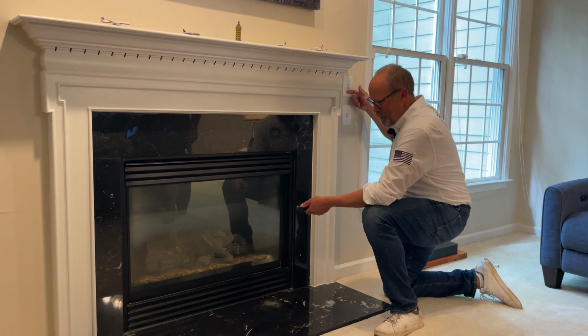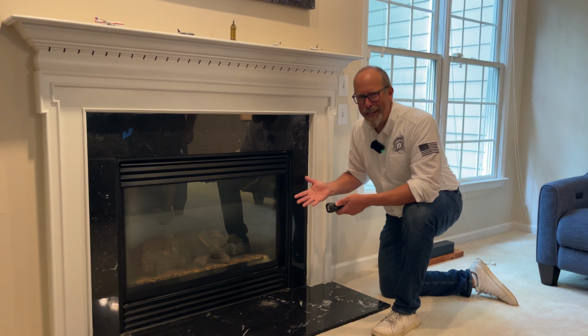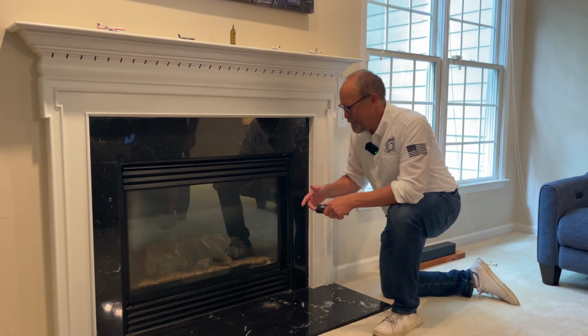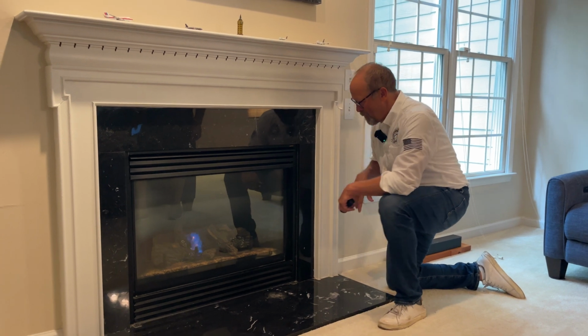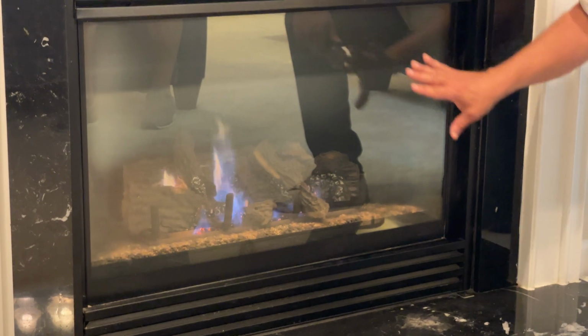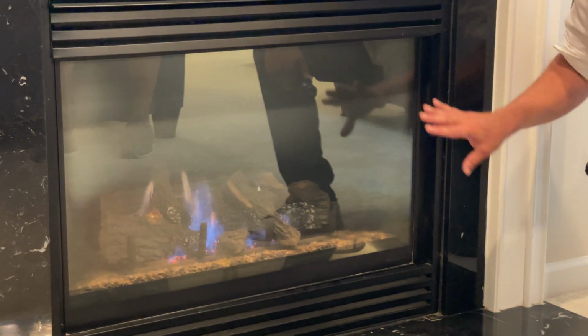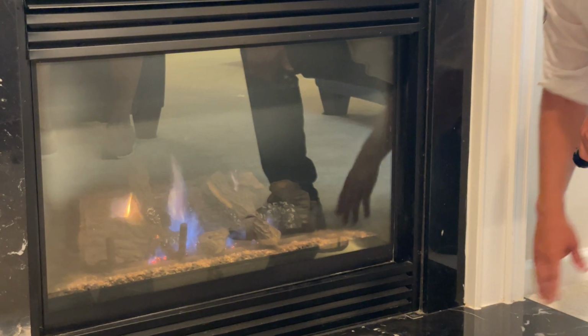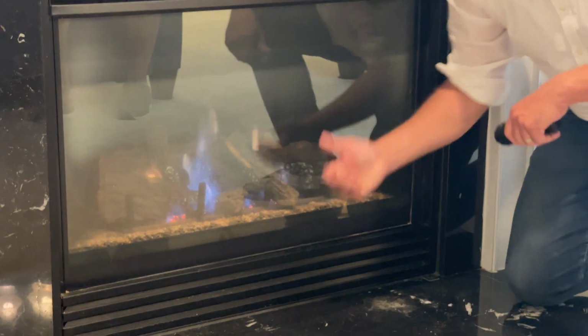The pilot light is on. Home inspectors, we don't like to light pilot lights. What if there's a problem? We're not master plumbers. But if the pilot light's on, I'm going to turn it on, flick of a switch, it lights up. I'm looking for rust, corrosion, damage, cracked glass. This could fog up initially, but it'll burn off afterwards. If it doesn't clear up, then it needs to be cleaned.